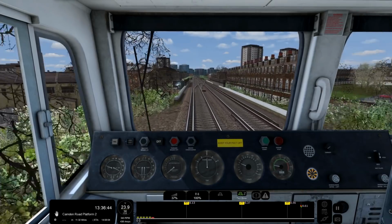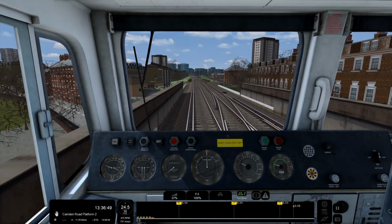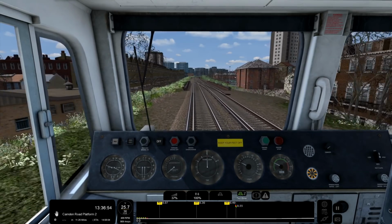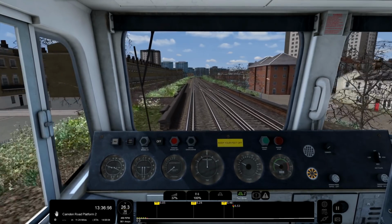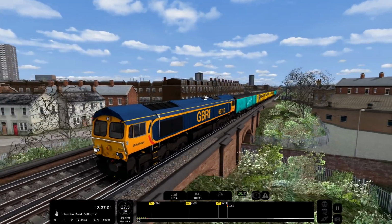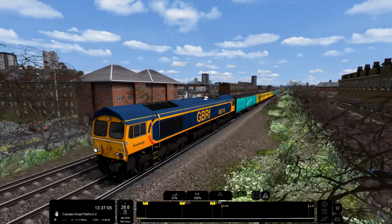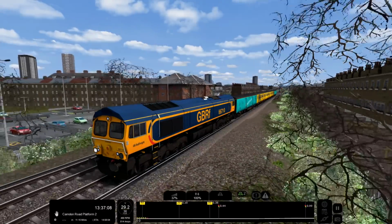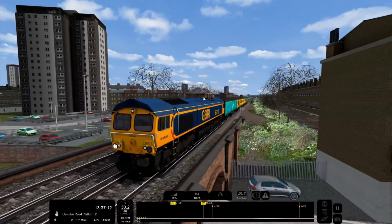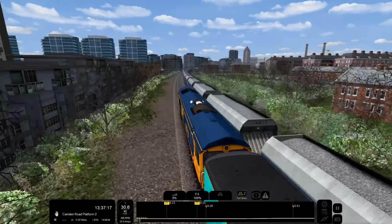But interestingly enough, for some reason the signal wasn't set right, the points were set wrong, and instead of going towards Royston and Cambridge, the train kept going and went all the way to Peterborough. This 66 accidentally dragged the 313121 all the way to Peterborough, where it had to run around, then go all the way south via the Hertford Loop again and into the depot, which is just a ridiculous move. And oh, hello, Freightliner, very nice.